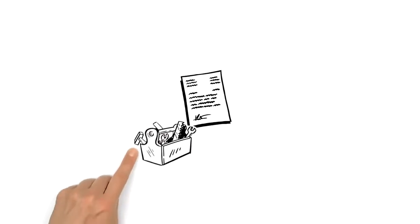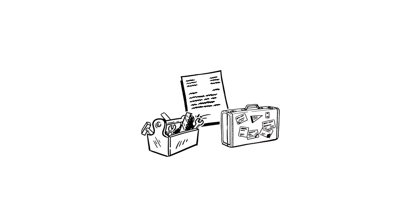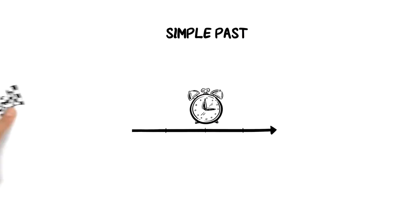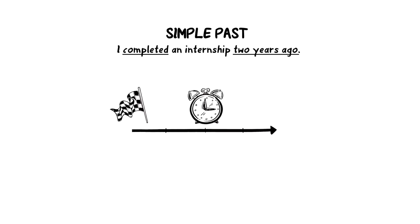The content should provide 2 or 3 solid examples of your skills and experience. But watch your English tenses. Use simple past for events finished in the past and saying when exactly. For example, I completed an internship 2 years ago.